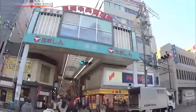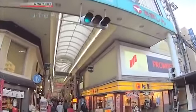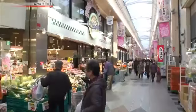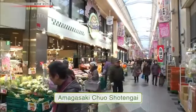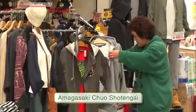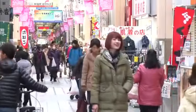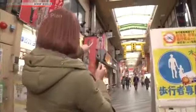Okay, so here we are in front of a Japanese shotengai, or shopping arcade, and they're a really good way to get to know a new city or town. The friendly and lively shotengai is lined with stores selling groceries and daily necessities, entertainment facilities, and eateries, which all play a vital role in daily life. What's this? This is really interesting.